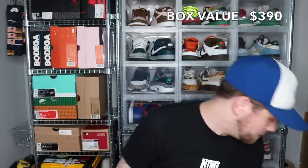Very little star loss on this shoe, at least. Yeah, these are in pretty solid shape. Size 11.5, Baron 1s, cool. Not too bad. After that, we have a grade school size.